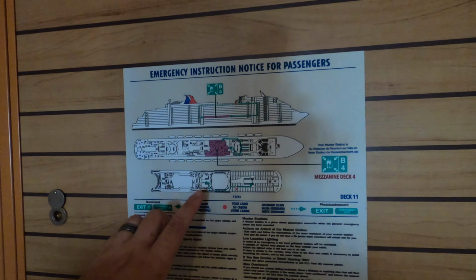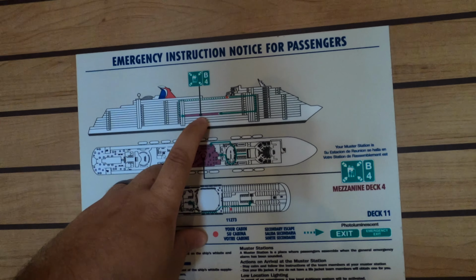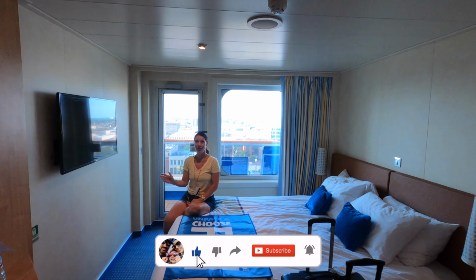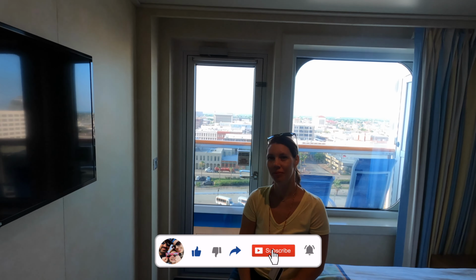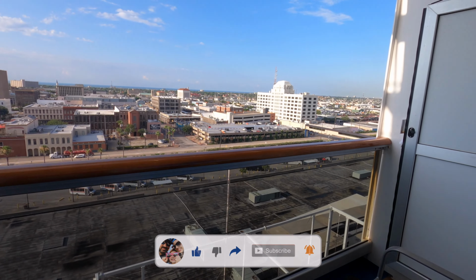Real quick, on the back, you've got your muster station for this room is at B4, which is going to be the casino on deck 4. The room is metal, it's just faux wood. The room doesn't come with a Brandy. I'm going to show you outside first and work our way back in because no one wants to wait for the balcony.